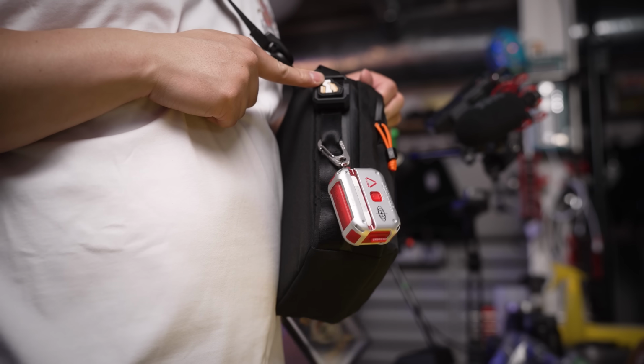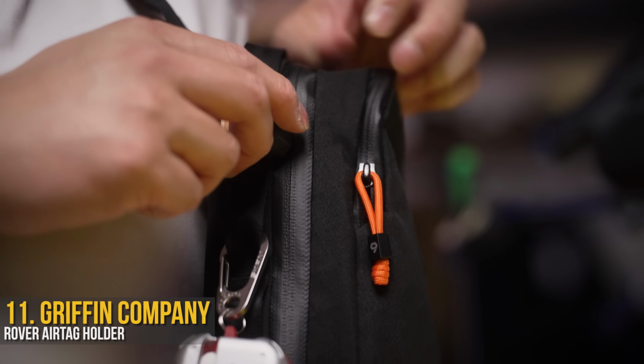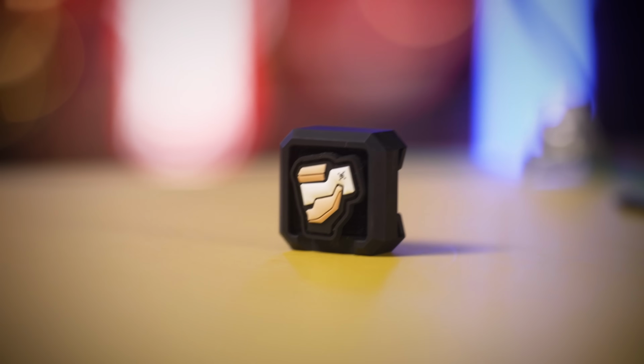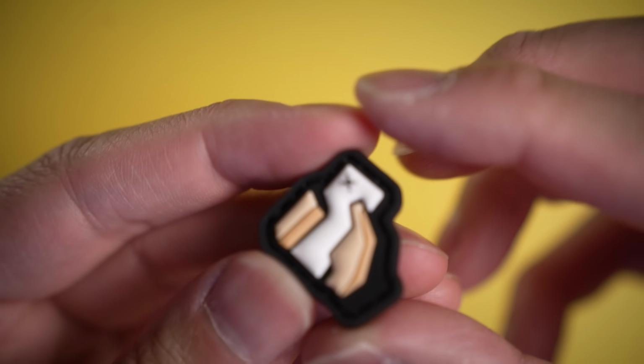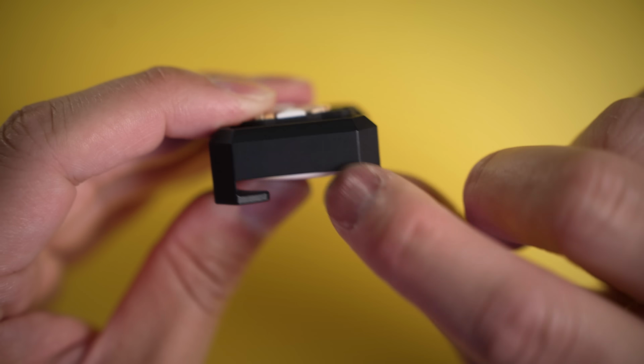Now, one of the best features of this sling is all the mounting points for additional accessories. A pocket hoarder's dream, obviously. So attached, we have the Griffin Rover AirTag holder, which basically hides itself as a Velcro patch holder. And yes, you're getting a sneak peek here of our upcoming release in collaboration with Mike Cruz. Otherwise, the holder is just a wicked chunk of blacked out metal. All my favorite words in one object.